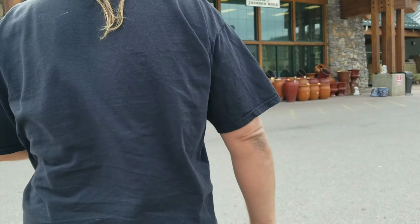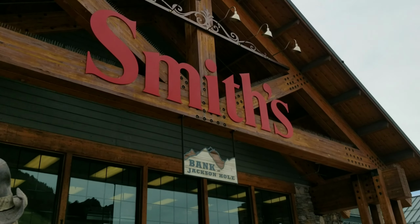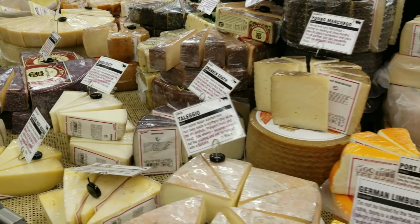Well, now the showers are all done, we have to go get groceries. And we can't go to Walmart where we normally do. There is no Walmart around here. So we did find a Smith's. And Smith's is a grocery store that we found back in Green River, Rock Springs area. And we were very, very happy with them.